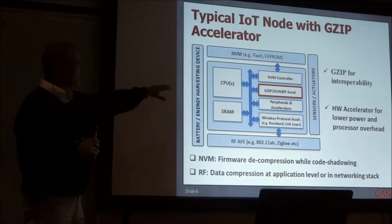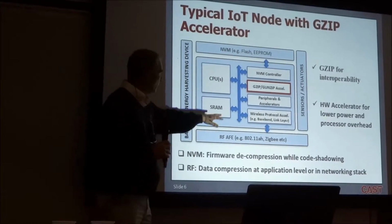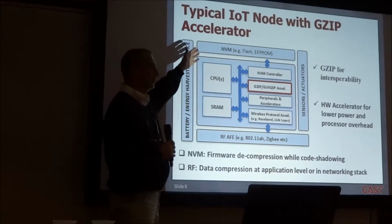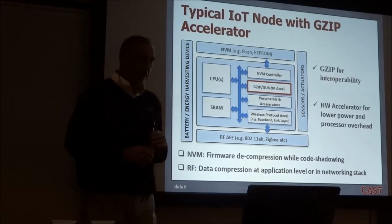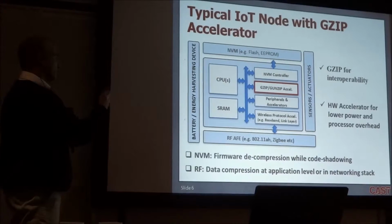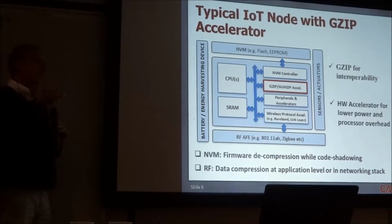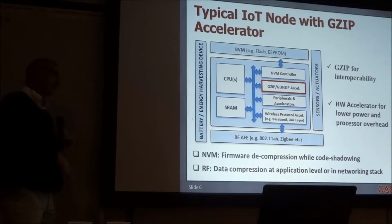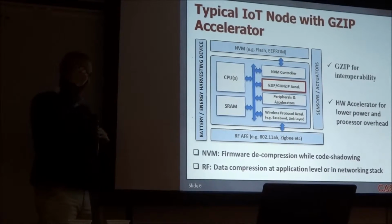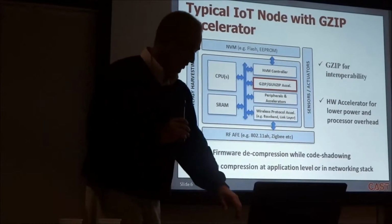So we have our architecture in our IoT node, and we want to see what would happen if we use that type of an accelerator for firmware decompression while doing code shadowing, reading from the NVM and bringing that on a local SRAM, and compressing data that we want to communicate via an RF network. And that you can do at different levels. So you can compress data on the application level or as part of your network stack by protocols like IPComp, and so on. But regardless of how you want to do it, you can always use the accelerator there.